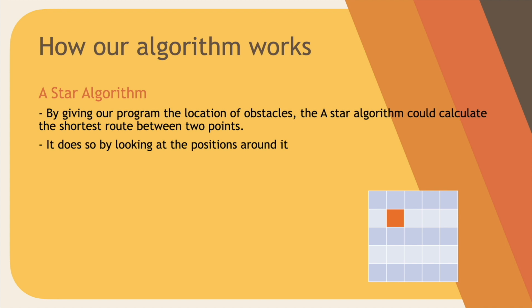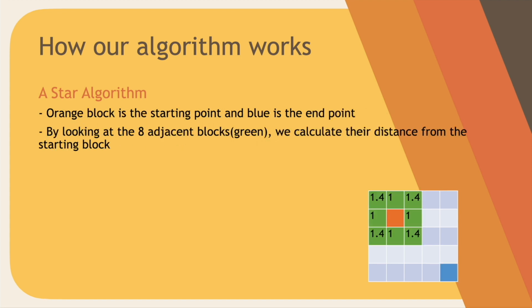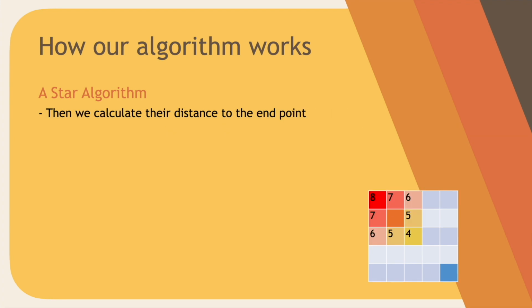And it does so by looking at the position around it first. So first of all, in this map I drew, the orange point would be the starting point, and the blue point would be the end point. By looking at the 8 adjacent blocks, which are highlighted in green, we can calculate their distance from the starting block. And the numbers on top of these blocks are the distance between this block and the starting block.